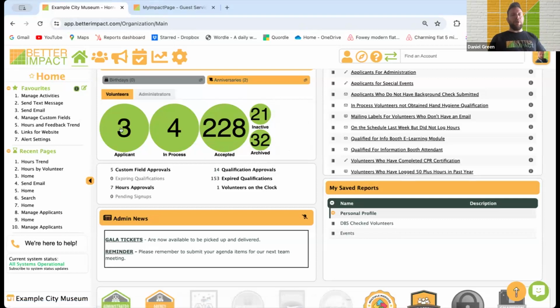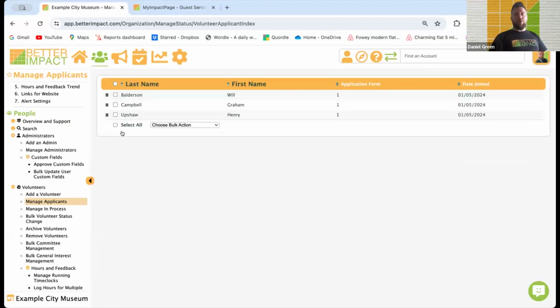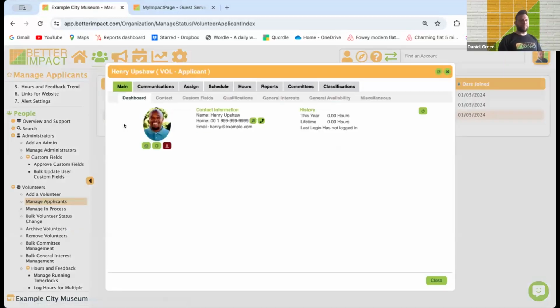I'm actually going to click on one of these here. If I click on this number, it will bring up them 3 applicants. You can see there, these are all the applicants we've got in that status. And I'm just going to show you Henry Upshaw here. So all you need to do, click on this little grey box to the left-hand side to view their profile. So here we go. You can see Henry up in the banner here. He is an applicant, so he's in the applicant status.